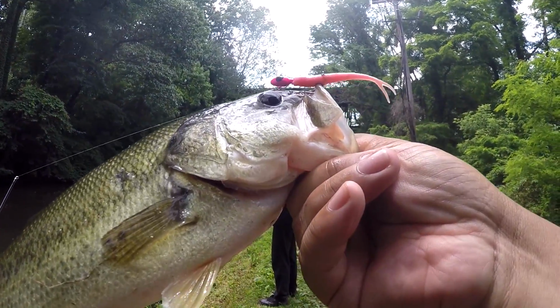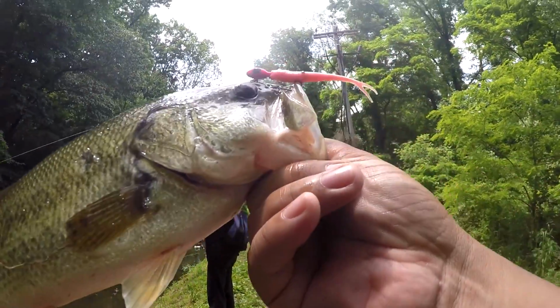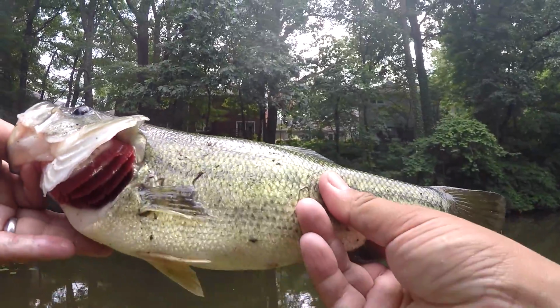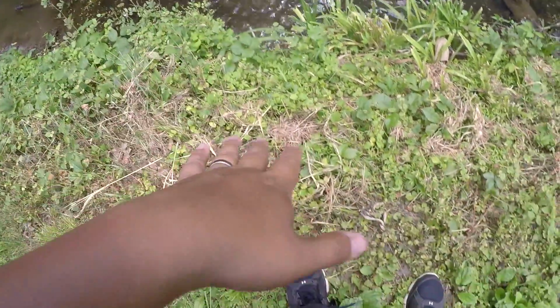My father saw a bass there in the water, you know. I was like, let's throw the gold minnow right there. And they got it just like that. Largemouth bass here from the Delaware Canal. Pretty nice sample here. I wish I could have released it a little bit nicely, but it's pretty steep here.